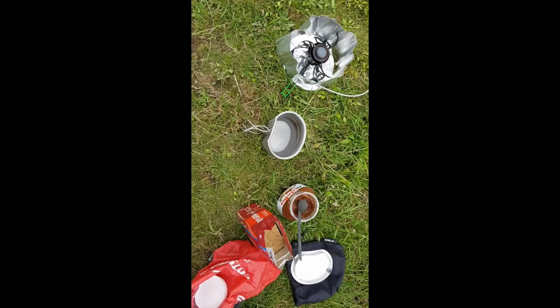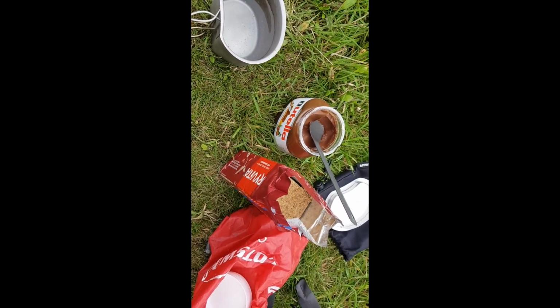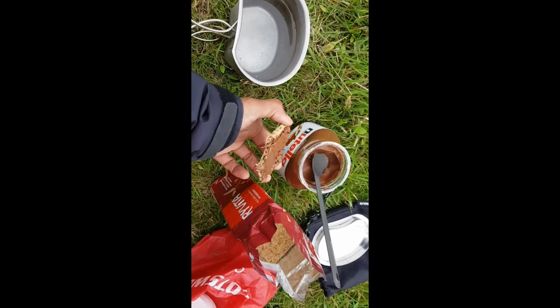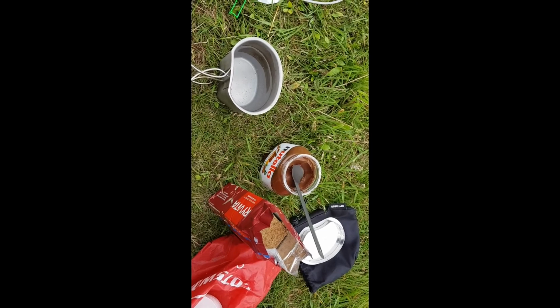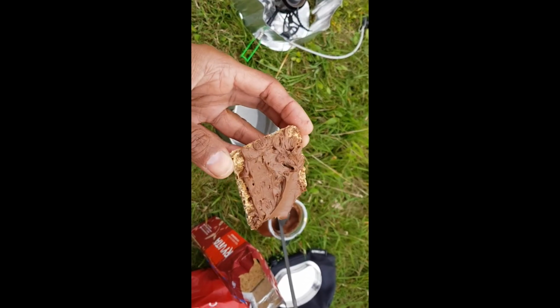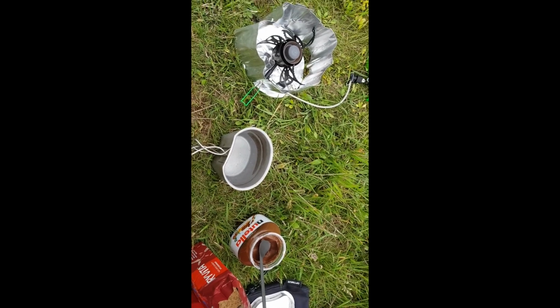Well, this is breakfast time. As you can see, I'm just having hot water with Nutella and Ryvita. I know that is a bit extravagant, having a massive glass jar, but you know, I think I'm worth it. It's not a bad breakfast, I must say. And I slept very well as well.